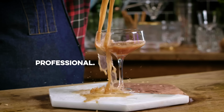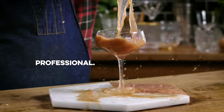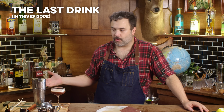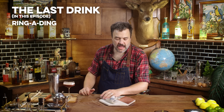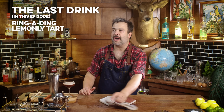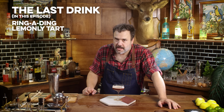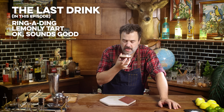Okay, strain that. Whoa. Well, enough of it made it into the glass that I can taste the drink. And look at that. It's got a nice head on it. It's a proper coffee drink. And it works. Wow. Tart and lemony. Maybe too much lemon, a little bit, but you get this lemon, coffee, gin, tangy, sour cherry note in there, but the coffee is so in charge.